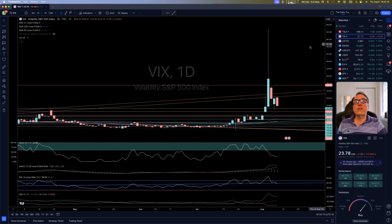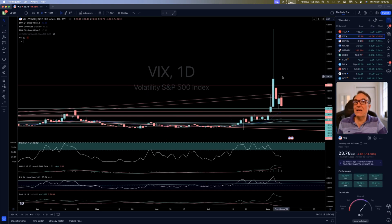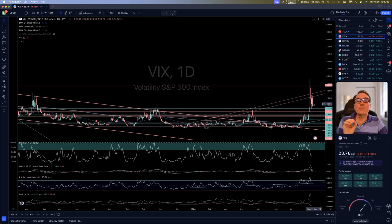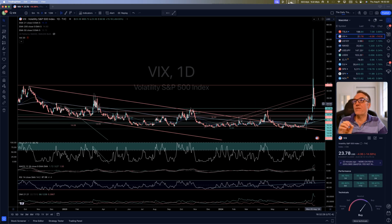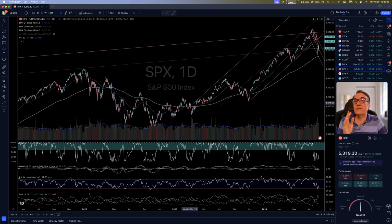Let's take a look at the VIX, the fear factor of the stock market. The VIX is coming down, so we are down 15%. This is helping the stock market recuperate a little bit, but we have not been as high in terms of the VIX as in March of 2023. Now, if we look at March 2023, we had this move down on Dow Jones, and if we take a look at the S&P, we also had a move down.